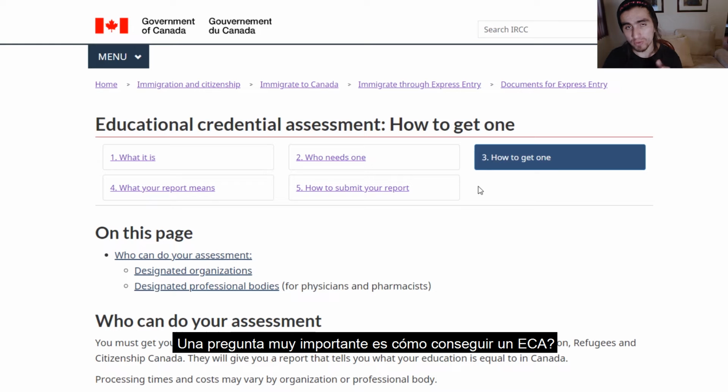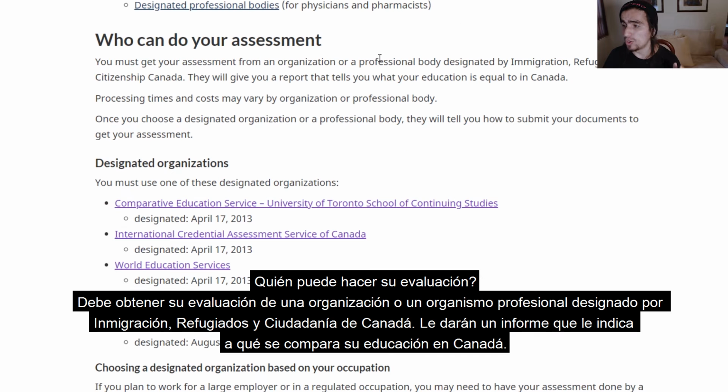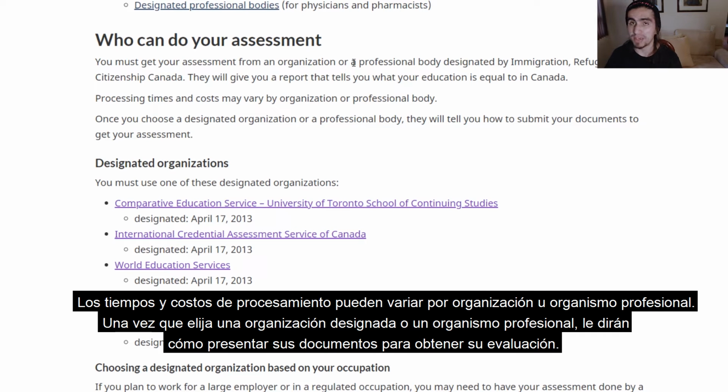Okay, so a very important question now is how to get one. Who can do your assessment? You must get your assessment from an organization or a professional body designated by Immigration, Refugees and Citizenship Canada. They will give you a report that tells you what your education is equal to in Canada. Processing time and cost may vary by organization or professional body.